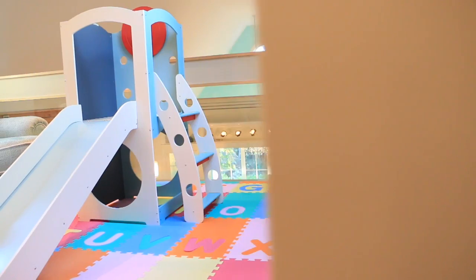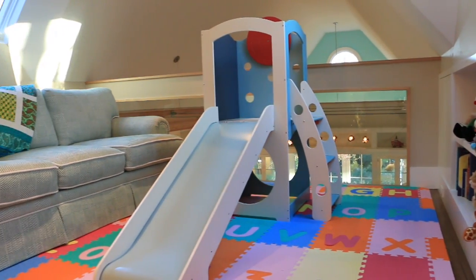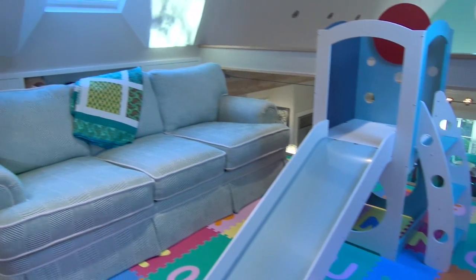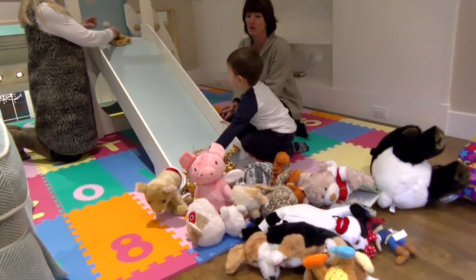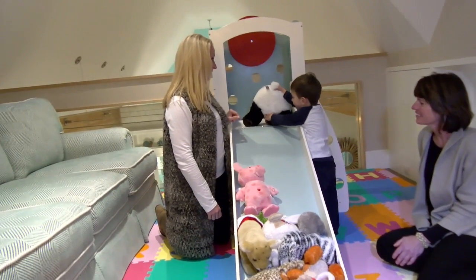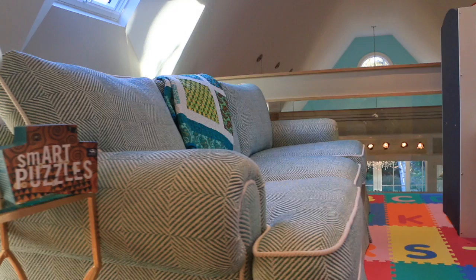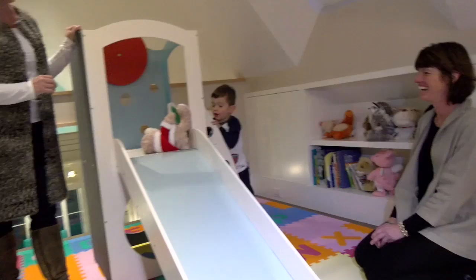Who is happy in this space? My son Benjamin loves this space. And when Benjamin's happy, everybody's happy. We have a wonderful little slide in here, and he gets to slide indoors and out, so he gets year-round sliding. Here comes the big panda. So, child's play, but also grown-up space. You can sit comfortably here while he slides away.